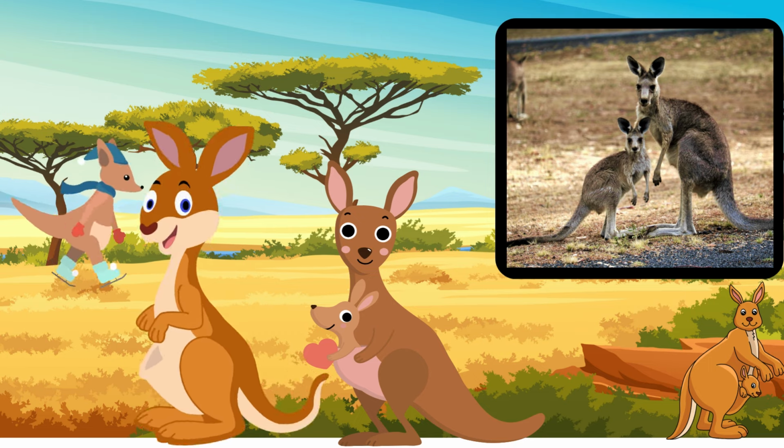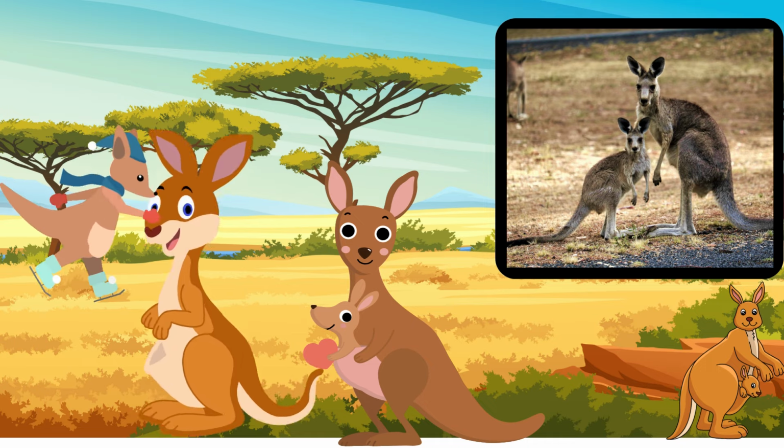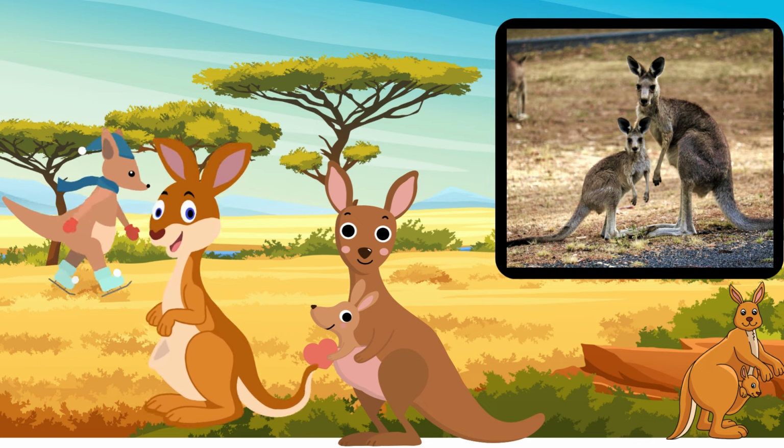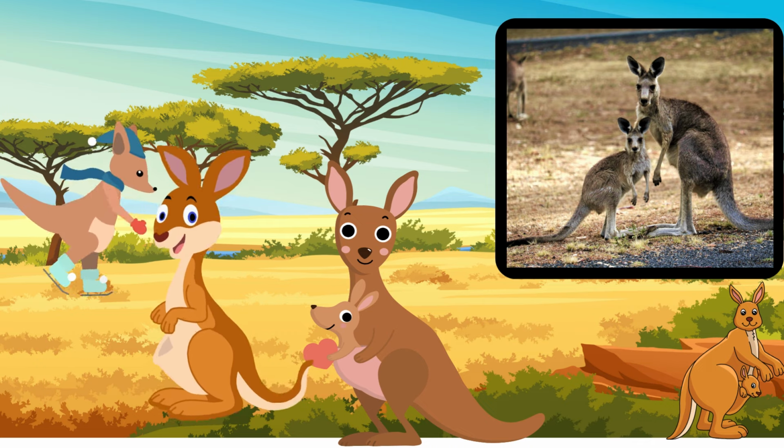Kangaroos are the only animals that hop as their main way of getting around. And they have a powerful kick that they use to protect themselves from predators. Kangaroos are symbols of Australia. Can you say kangaroo with me? Say kangaroo.